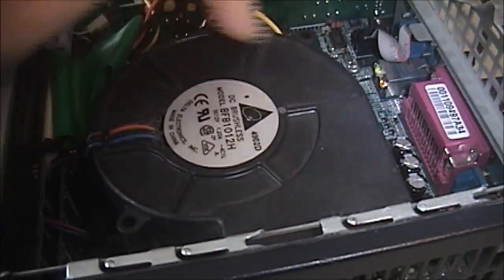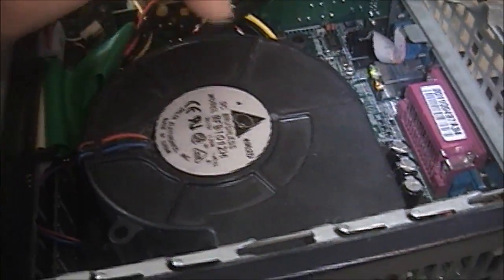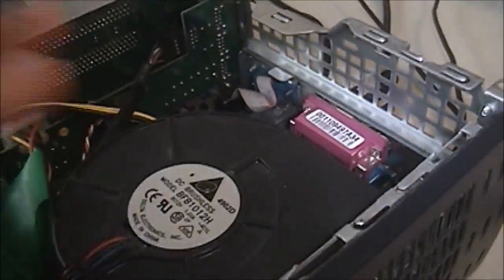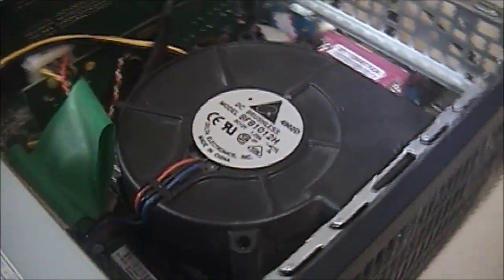I never really cared much for this fan design. I know that these were prone to have the bearings spin out on them. Luckily, this one seems to be functioning properly. So, knock on plastic, this will stay working for a while.